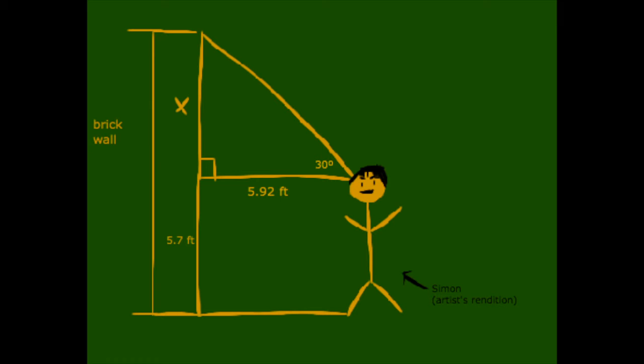So, in order to find the height of the wall, we're going to have to find x, which is the difference between the wall's total height and Simon's height, and then add it to his height. And now, to find the value of x, we're going to have to do a few calculations.